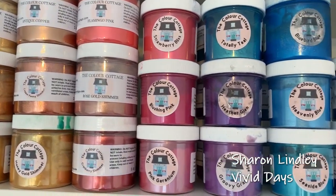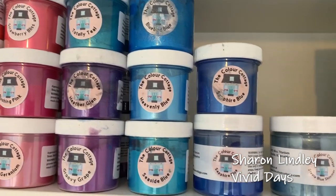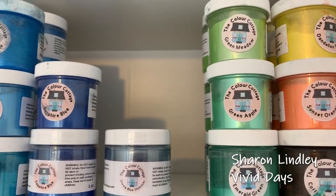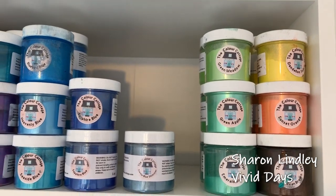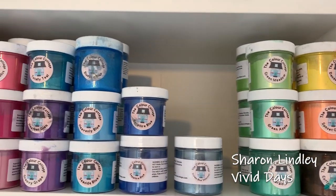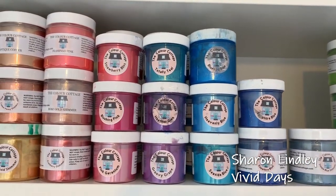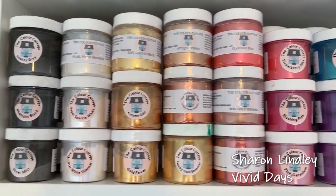I've managed to finally have my full selection on show, and I cannot wait to work on a project with these. If you've not tried out the Colour Cottage Pigments before, make sure you give them a go. They are beautiful and mix wonderfully with resin, and they always have the most vibrant colour with a tiny little bit of shimmer in there and sparkle.